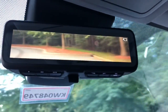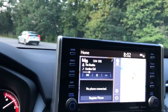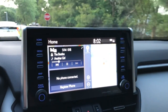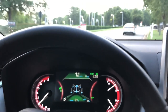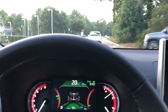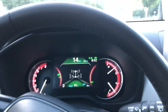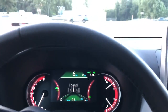See my kingdom. I love this raised screen here because it prevents being distracted. You're not looking downward to look at your radio screen or your navigation. You're looking very close to where you'd normally be looking, and it's a big advantage. It takes a little bit of an adjustment time, but it's really nice once you get used to it. Now look at this screen here. This is on the limited all-wheel drive. This is the all-wheel drive meter. Of course I'm in sport mode, I'm in normal mode, I'm in eco mode for the best gas mileage possible.